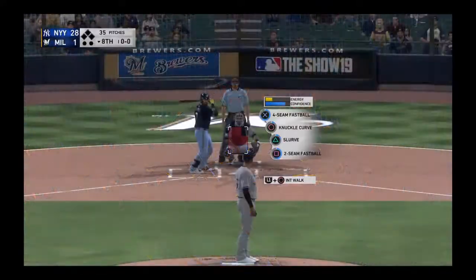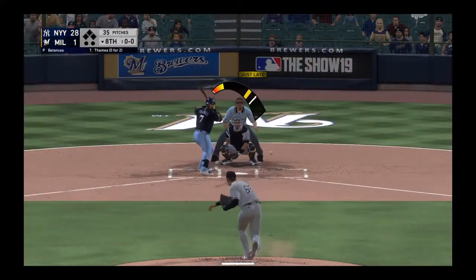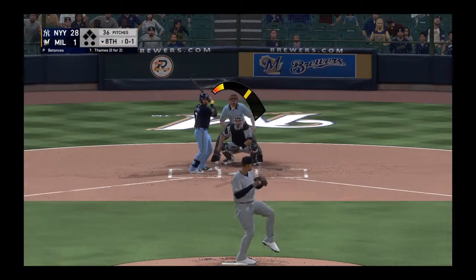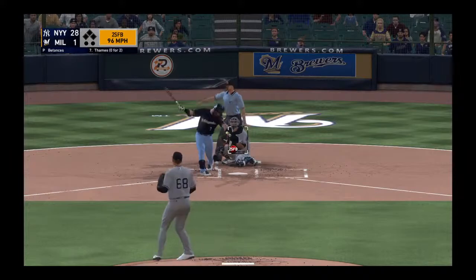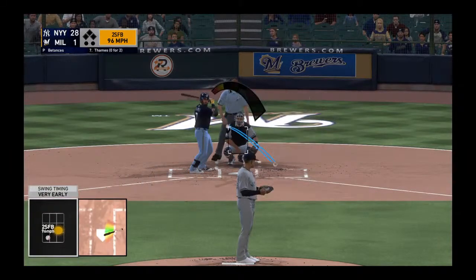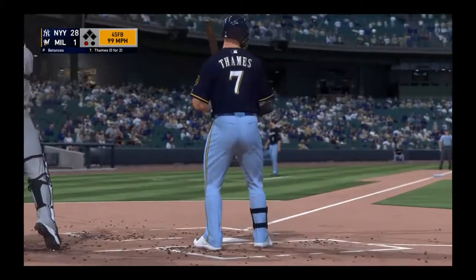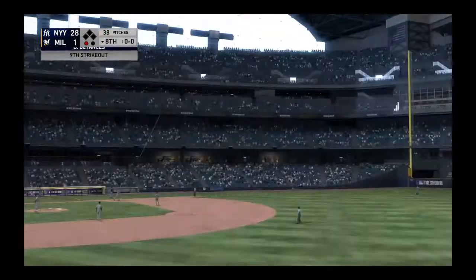So digging in now for the Brewers, Eric Thames. He struck out and flied out. 0 for 2 so far. No balls and 1 strike. A swinging strike, and now it's 0-2. And he punches out another one. Make it 9 for the ball game.